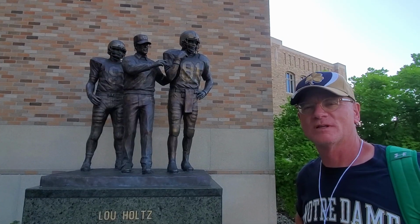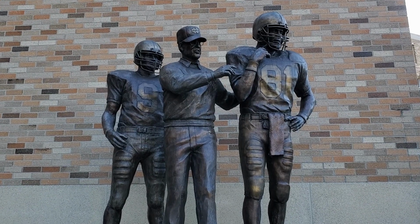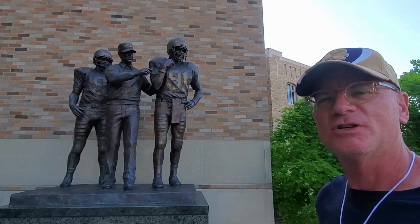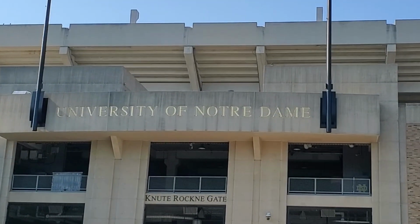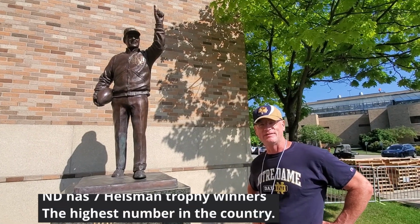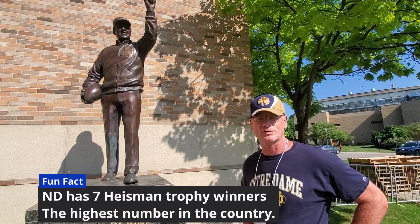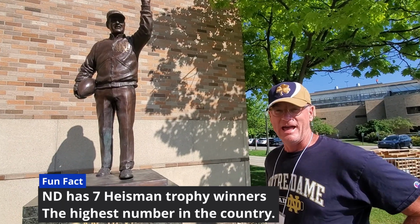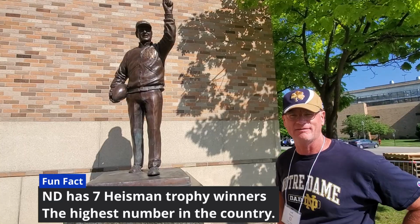Lou Holtz was a coach for many teams, including the Minnesota Gophers, the New York Jets, and finally he won a championship with Notre Dame. This statue is of Dan Devine. He was once a coach for the Green Bay Packers. Unfortunately, he didn't do so well, but at the University of Notre Dame, he won a national championship in 1977.